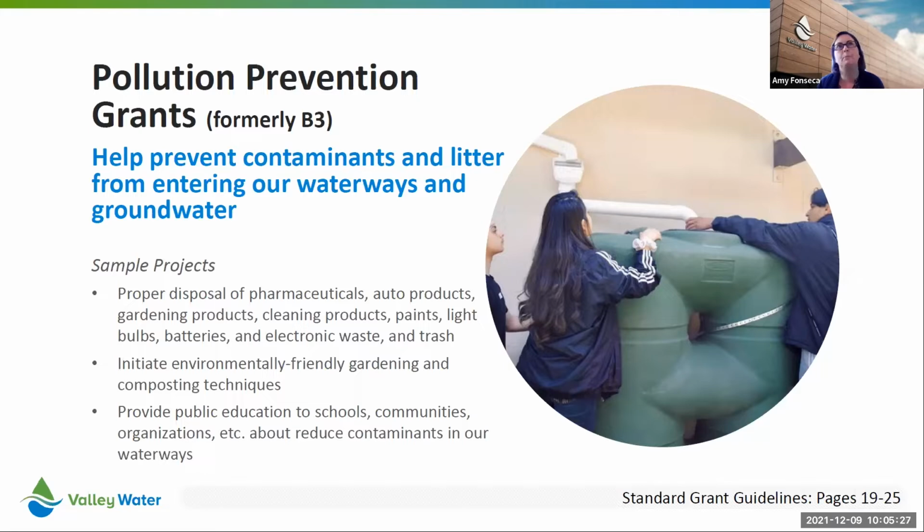An example for this one, we had a company put in pharmaceutical waste bins so that people in the county could drop off their extra medication rather than putting it in the toilet or throwing it in the trash and contaminating the groundwater. Okay, next slide.